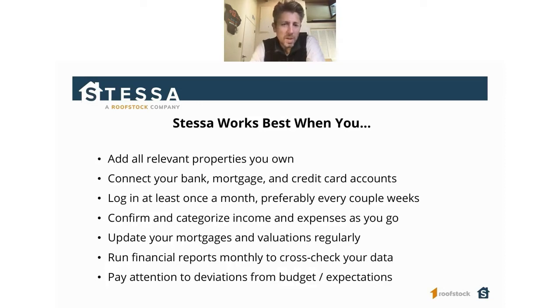The other thing we recommend is making Stessa a bit of a habit. So logging in at least once a month, preferably every couple of weeks. Sometimes the bank connections can get a little bit fritzy, so it's good to be checking in regularly and making sure that things are still running smoothly, that you're getting your data. And then it's not overwhelming that way. If you do log in only every 6 months, you can have a lot of data all of a sudden at once that you've got to deal with, and that can seem overwhelming.